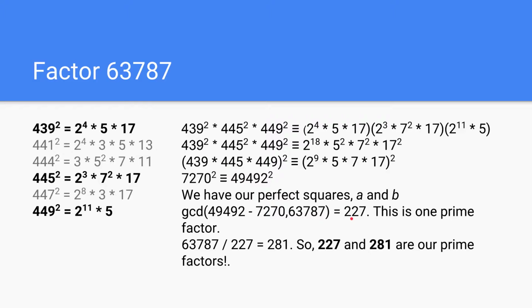That is a prime number. How do we find the other one? Oh, we can just divide. So 63,787 divided by 227, we end up at 281. And there it is. We have successfully broken RSA. I guess this would be RSA-5 for our 5 decimal digits.